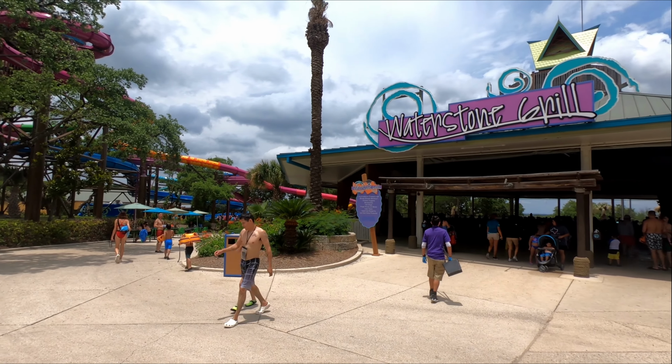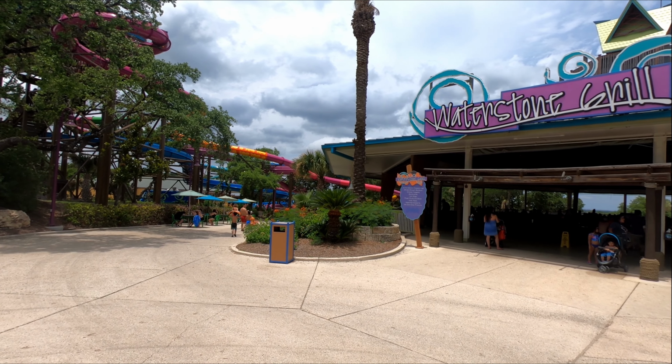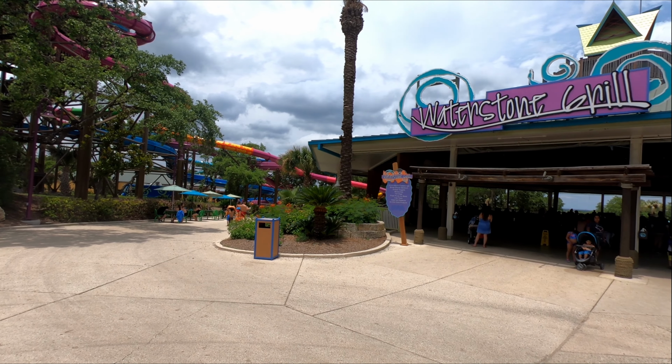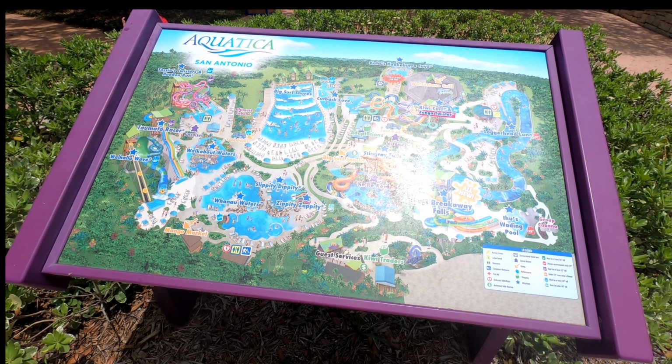Waterstone Grill has cheeseburgers, grilled chicken sandwiches, chicken nuggets, hot dogs, fresh fruits and salad, kids meals, assorted desserts, and ice cold Coke products. These tables just outside of Waterstone Grill are new. Very nice addition. Okay, to give you some wayfinding, we started out.